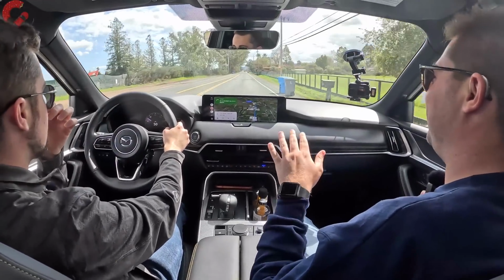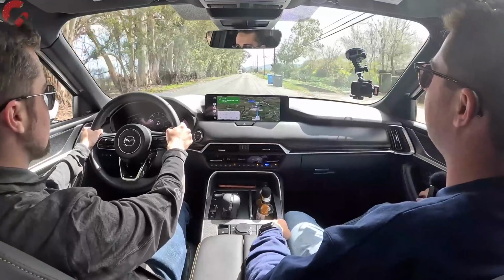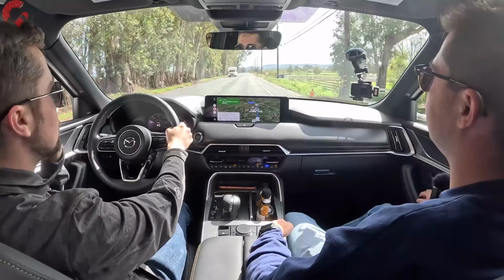Now, I think there's definitely some sound amplification coming into this cabin, because that's not what I'd expect a four-cylinder to sound like. But I like the noise. Yeah, I'm not mad about it or anything. It gives it kind of a deeper note.